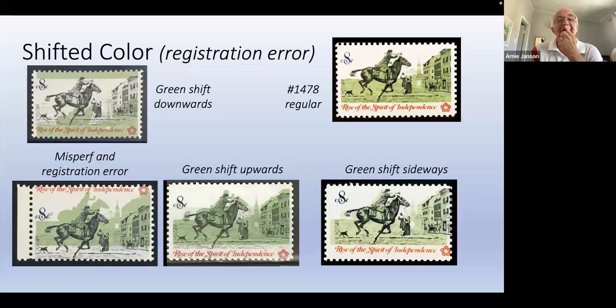Okay, here's another shifted color. The one I did buy. I bought the one on the bottom in the center, and then I started looking around for good copies. Well, a bit of quality control problems on this one too. The green shift here is way down. This is the horse down here, and here's the rider here.